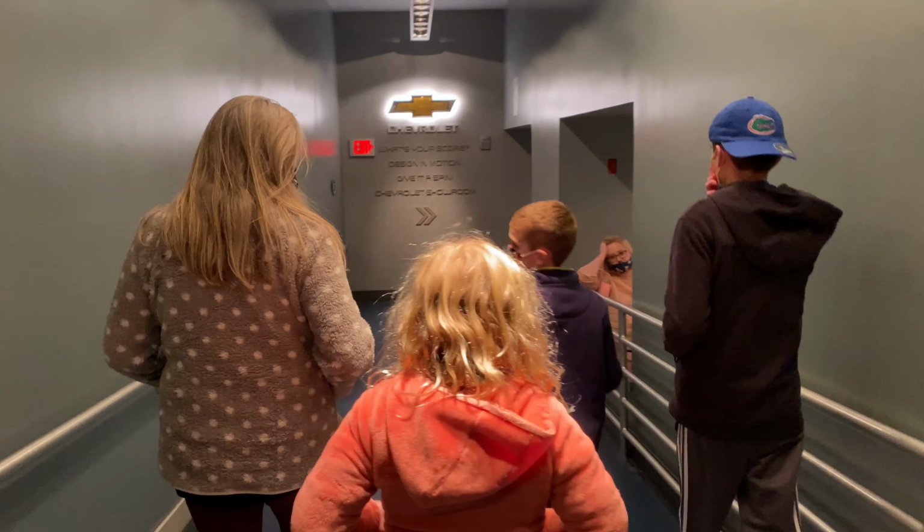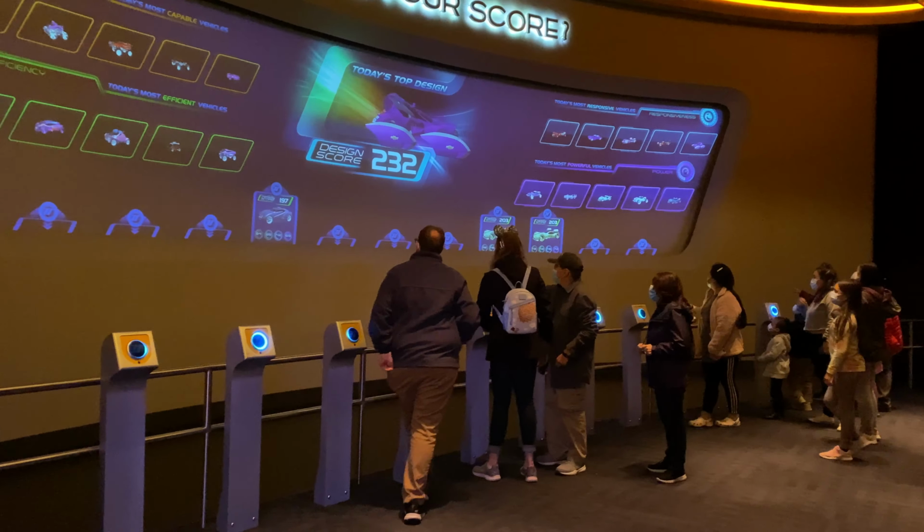The first thing you can do after exiting the ride is scan your band or card to see what your final score was on your vehicle. It's always a fun competition with the family.